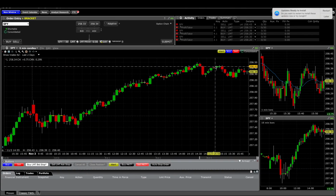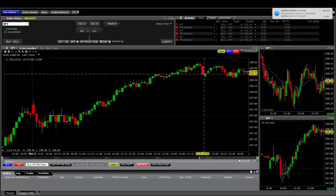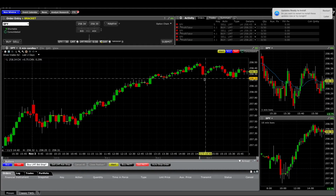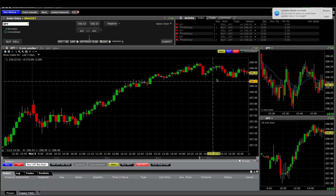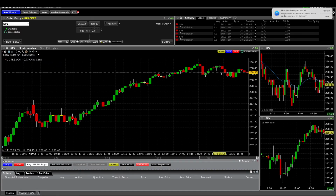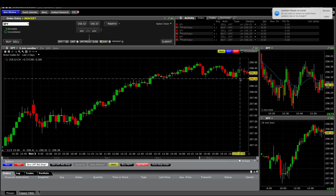Maybe I was a bit too impatient, but it ended up working out, and it went down to test this close, went as low as 23, and ended up going sideways for the rest of the day. So my premise was okay, but I'm not sure if I made a mistake here and was just too impatient, but it did end up working out. My target was at 33, so it would have filled me, my profit target, and went a bit lower as well, and continued going sideways for the rest of the day.